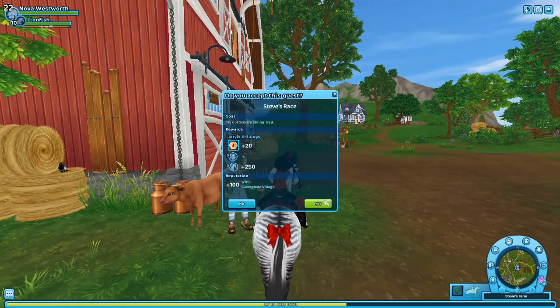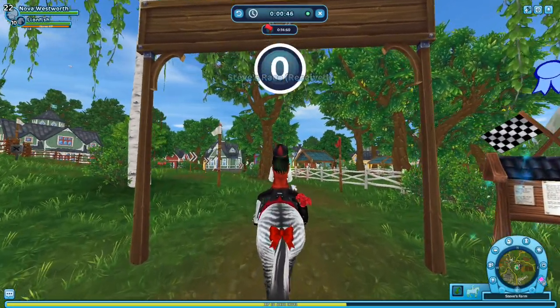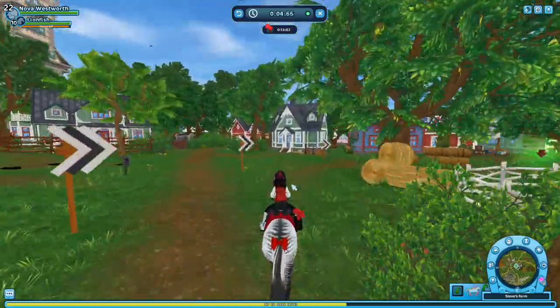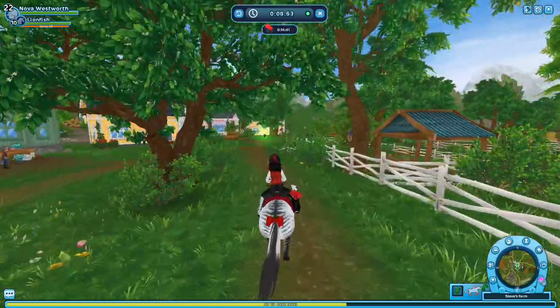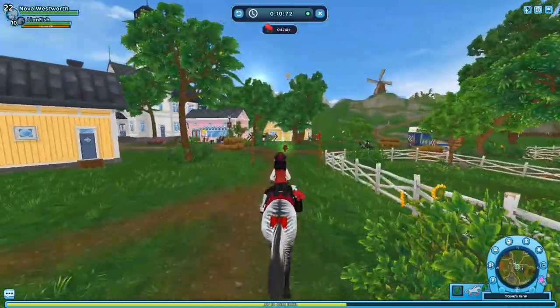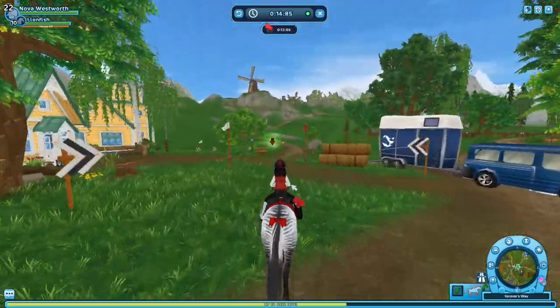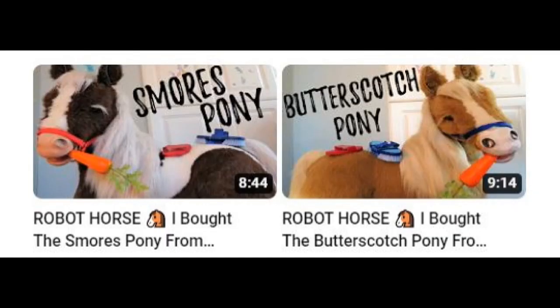Today I have discovered the coolest thing ever. This is like if Star Stable was real life. Recently I was thinking, if Star Stable was real, that would be so cool. But then I realized Star Stable technically is a real thing, you know? You could ride horses in real life. But a lot of us can't have a horse in real life, so we get robot horses, obviously. And a while back, I was talking about my butterscotch pony and s'mores pony.